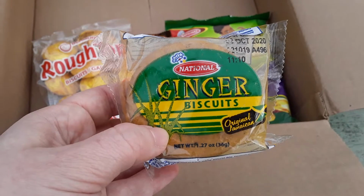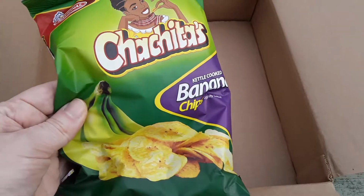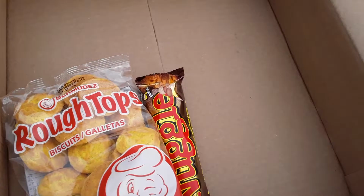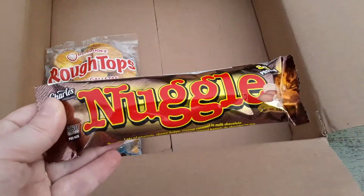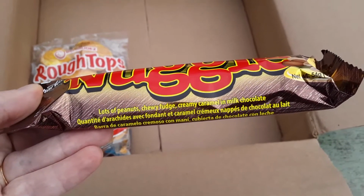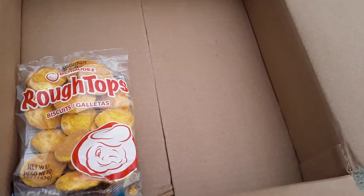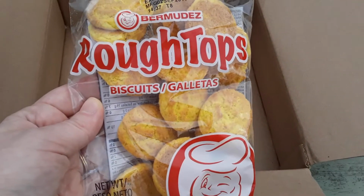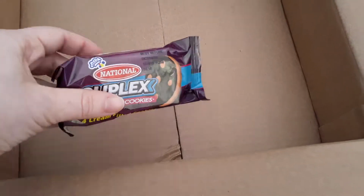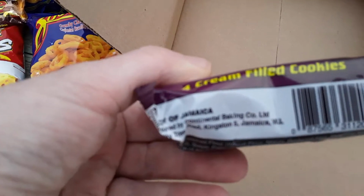And we've got ginger biscuits. I bet those are good for when you have an upset stomach. And then we've got kettle cooked banana chips, chachitas. These are really neat. So their food isn't really that different from ours. And then we've got nougat, which is a candy bar. Peanuts, fudge, caramel, and milk chocolate. I can only imagine. And then rough top biscuits. These are really cool. And then the last thing is duplex cookies, which we have here in America too. And it says product of Jamaica.